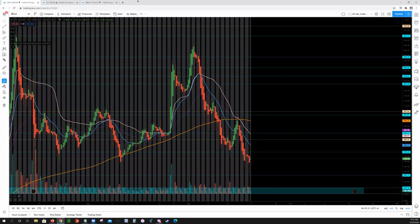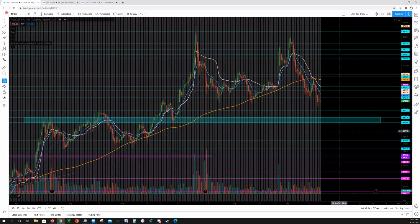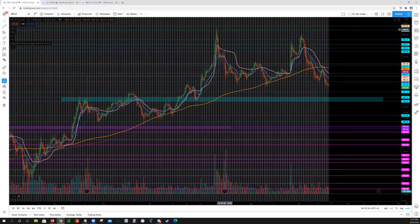Next up is Netflix, and so you always want to zoom out, see the structure, and we have our little zone here. So if you're looking at this structure, let's see, rejected here. So we're here. So you want to see if we stay above this 457 area. And if we do not, then watch for 447 to 440 for buyers to step in.